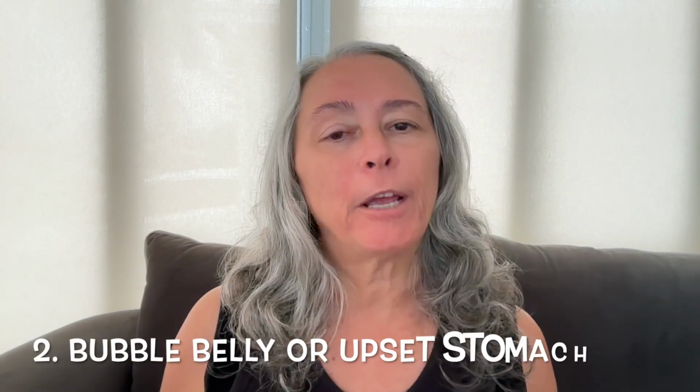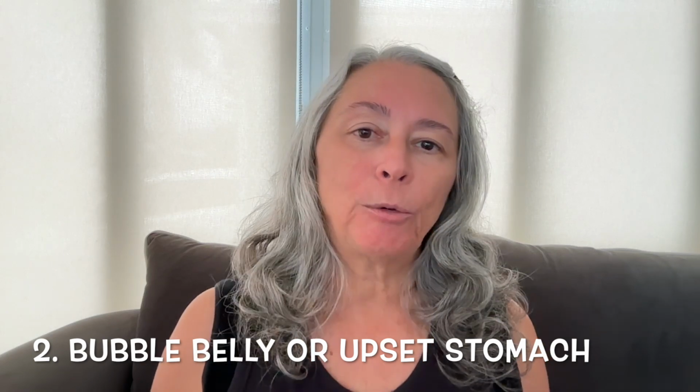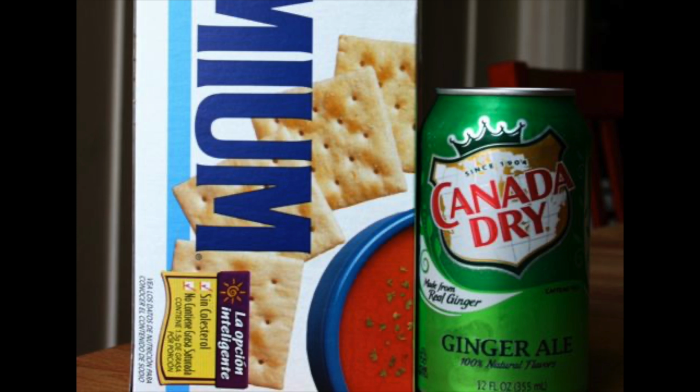Now, the second way my mom used the saltine crackers was for what we call bubble belly, and that is for if you had an upset stomach. She would administer the saltine crackers to us with ginger ale. And she used the ginger ale and saltines to sort of test our stomachs to see if we had a tolerance for any food.